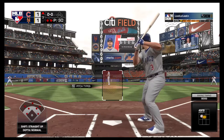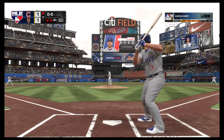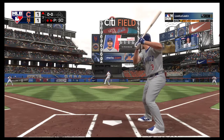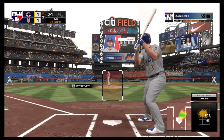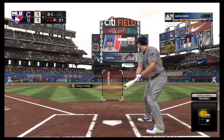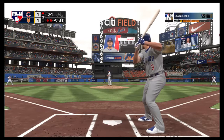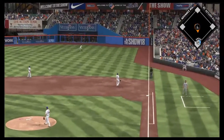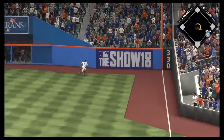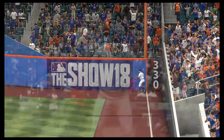Ready for another chance? Daniel Murphy. He'll look to bounce back after striking out his last time up. And that's waved at and missed for strike 1. 2 out, nobody on. A swing and a shot hit down the corner. Gone!